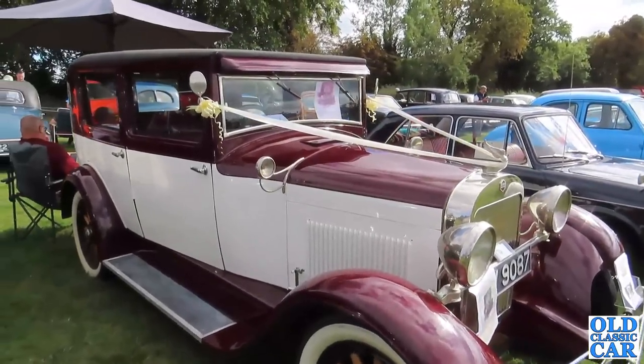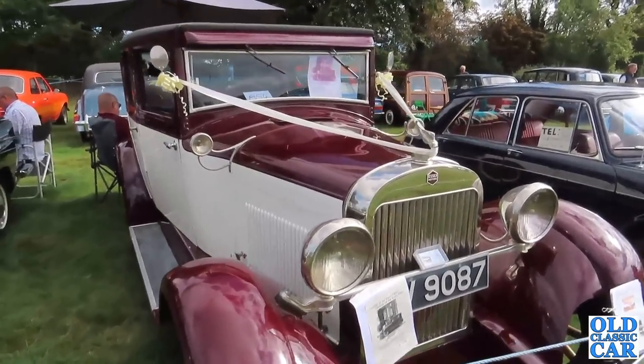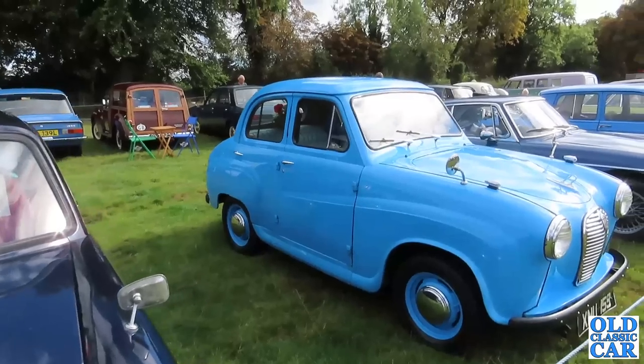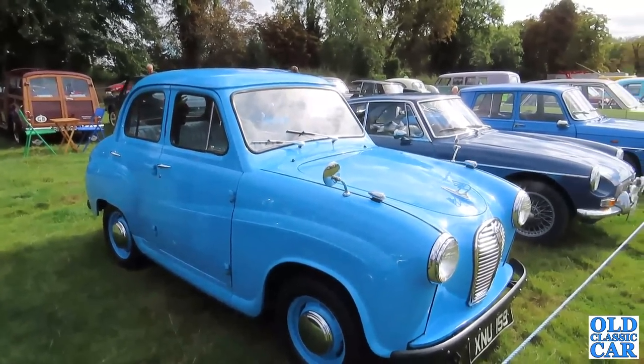So what's this? This is the Essex, isn't it? Yeah, Essex. We saw this at Wem. Yes, Wem Vehicles of Interest. Morris, was that 1300? 1300, yeah. I've already been around everything. Have you done everything? Just while I was chatting to the... Yeah, but I was having a good look at that Jeep.